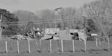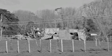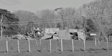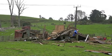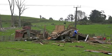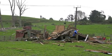The shed was part of the farm that my ancestors used to have. It was a wool shed, a shearing shed. I remember as a little boy going down there when they were shearing sheep.